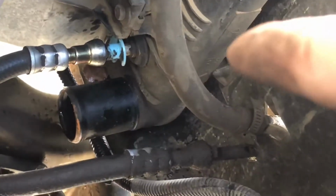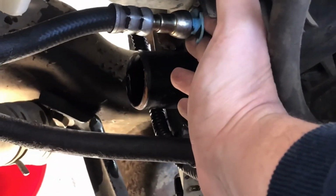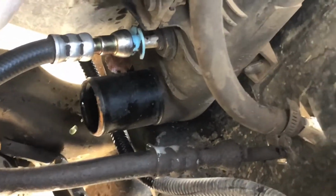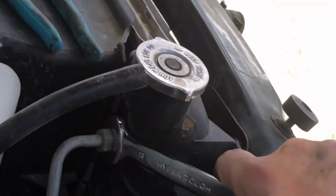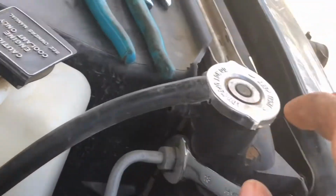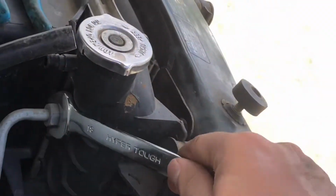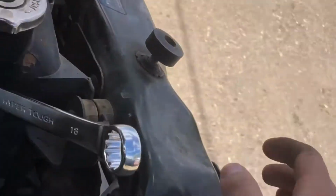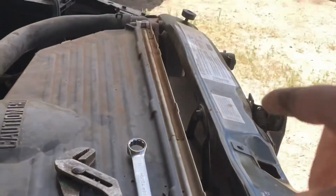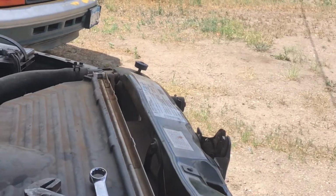Alright guys, so that's what the tool's for. You slide it on that little piece right there, and then you grab it right here and you push it off like that. However, it's been very difficult right now, so my dad went to go get another tool at his house. We took this guy off, so while he's gone, I am going to undo this line right here, and then undo this mounting bracket and the mounting bracket on the other side, and get everything ready to go when he comes back.